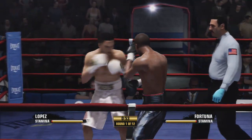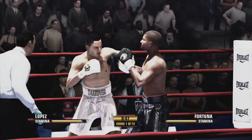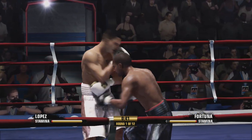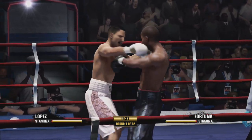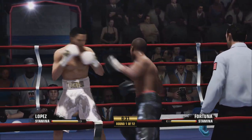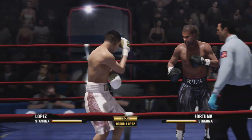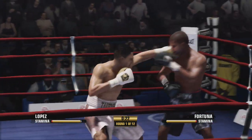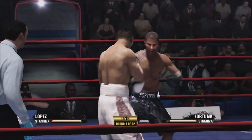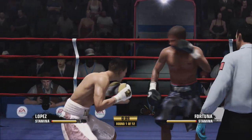Lopez is proving to be elusive. Not much action as he just ties up. The Mongoose is giving his opponent headaches here now. He's throwing punches, but he's able to block them away. Last 10 seconds.